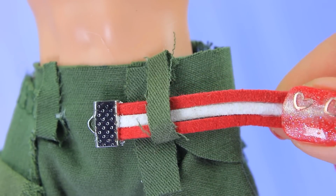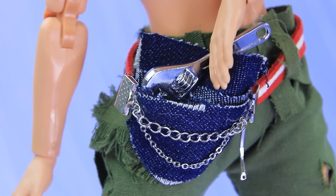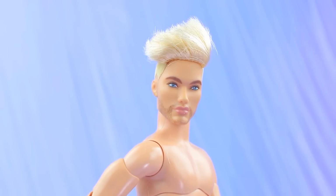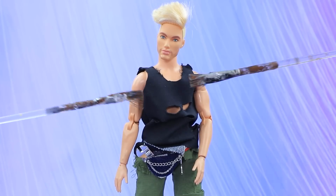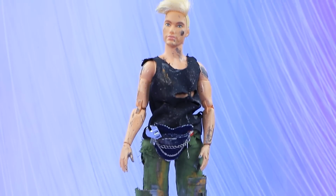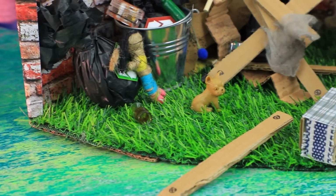A banana bag hangs on a tight strap with a carabine. All tools will be at hand. Wow. You can see a black t-shirt. In a landfill, there's not much fashion in a dumpster. Yeah. Ken wanders around the trash and looks for interesting things.